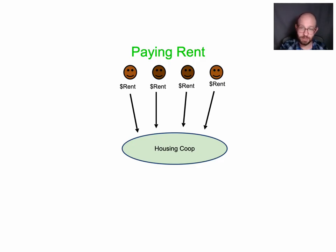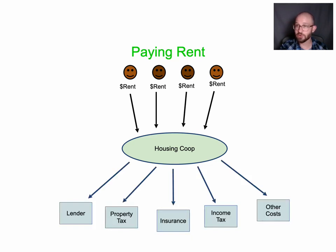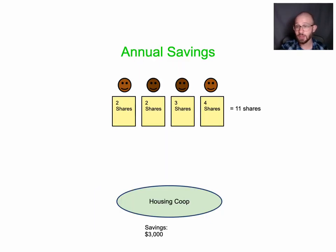So when you pay rent, other things that you're paying for in addition to the lease payments or the loan premiums are property tax, insurance, income tax, other costs. Talked about that already. So when there are savings at the end of the year, and again, we're going to use this scenario where now our members own 11 shares total, and at the end of their annual operating year, they have $3,000 savings, so they need to decide what to do with those savings.